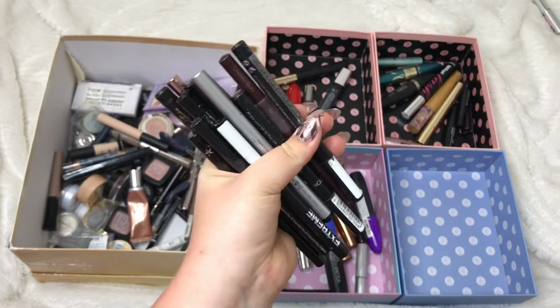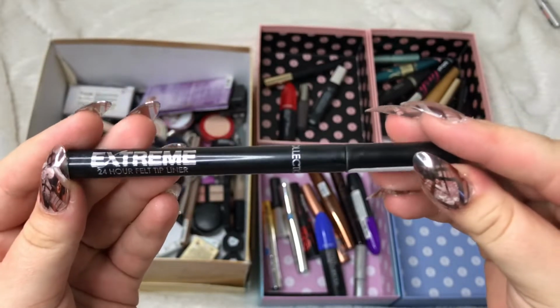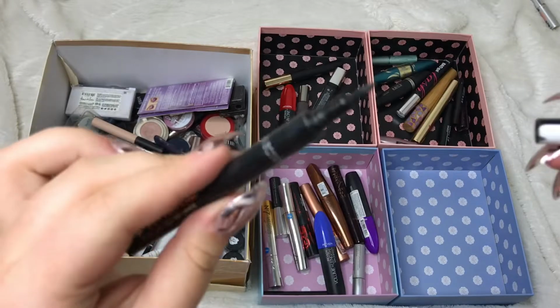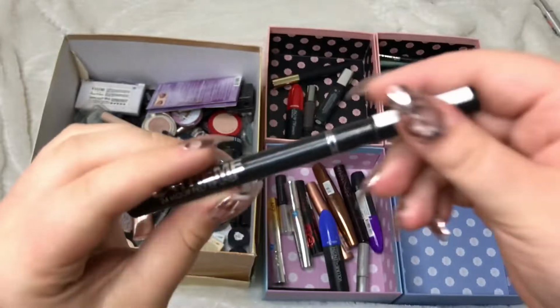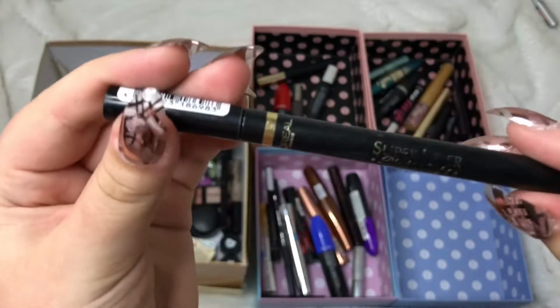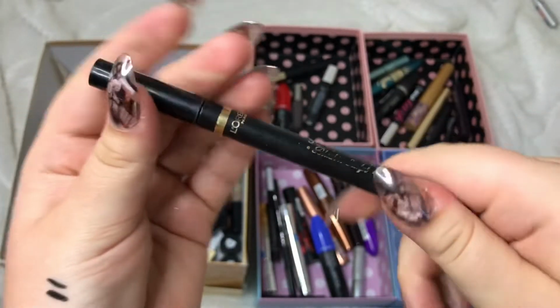my black liquid eyeliners. So one of my favourites is the Collection Extreme 24 Hour Felt Tip Liner. I think this one is all dried up now, so this can go in the bin. I actually have two of these, and this one is okay, so this one can stay. I have the L'Oreal Superliner Black and Sculpt. I didn't really get on with this.